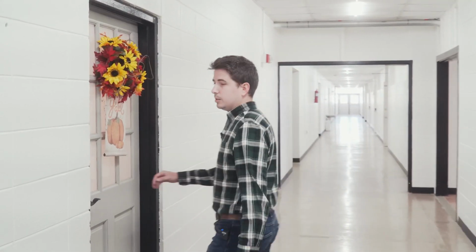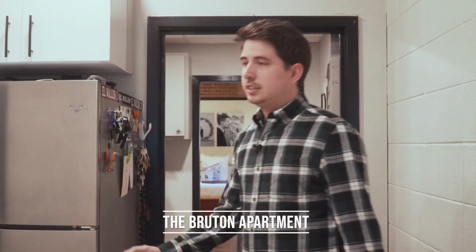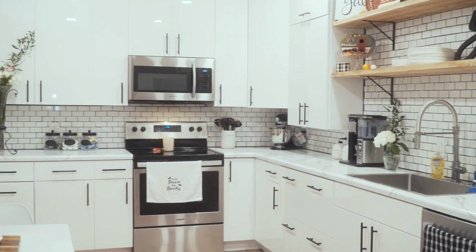So we'll show y'all back in our apartment real quick. Nothing really has changed in here since last year. Here's our kitchen. This used to be at one time the canteen area when it was a school.